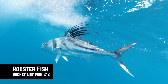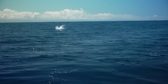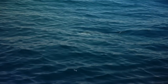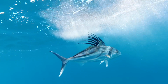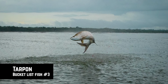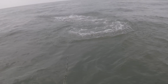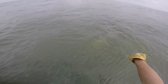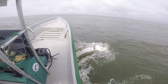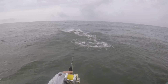Next is the rooster fish. These guys are fast, agile, and aggressive predators, and they look just incredible, yet I've never laid eyes on one in the flesh. And the tarpon. I've not ever seen one of these things. Just like the rooster, they can be a challenge to find and to hook. And once hooked, they're renowned for their incredible aerial acrobatics.